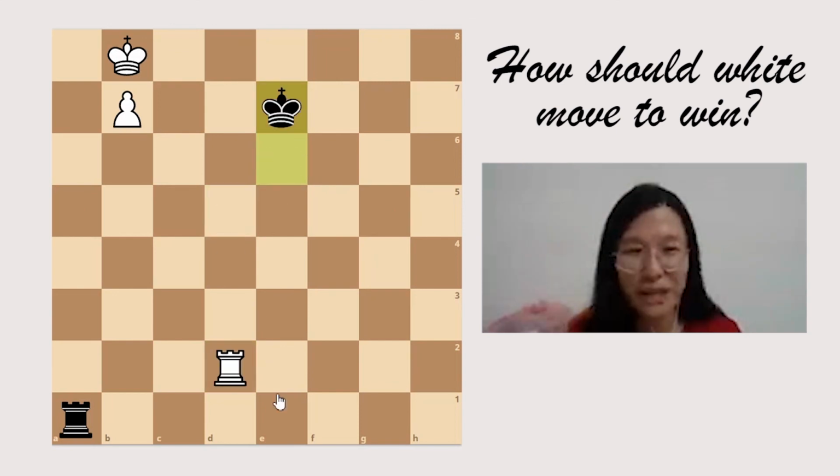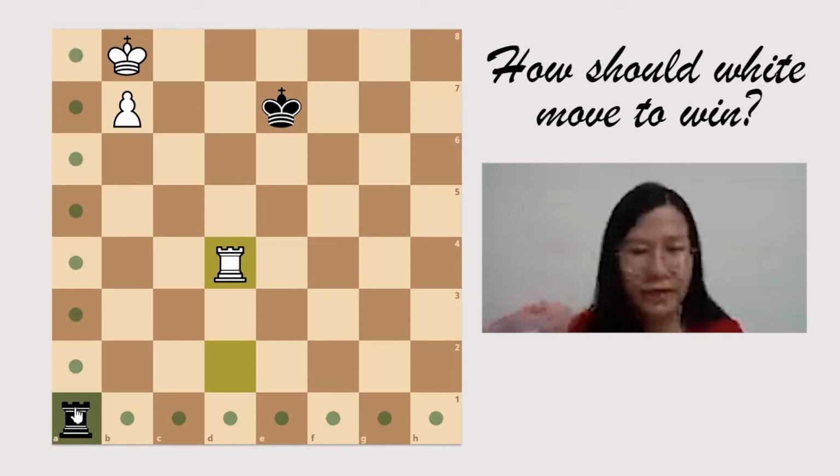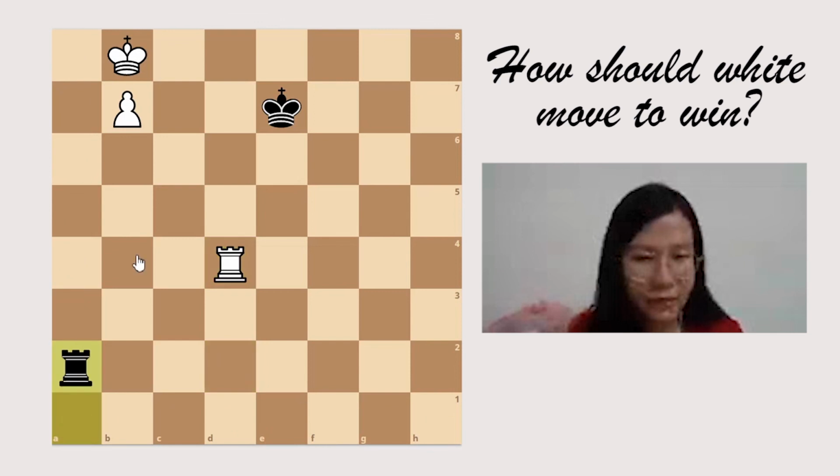So it's much safer to put your rook at d4. After you move the rook to d4, it's now black's turn. Actually, there's nothing much for black to do, and all black has to do is give a waiting move. I'll just move the rook to a2. So now you can move your king out from the queening square.